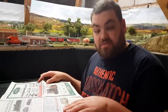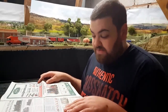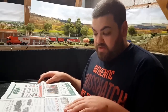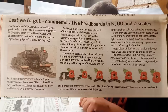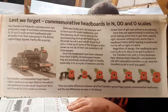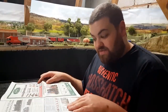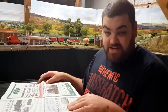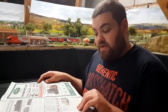The first article that stood out to me was a small article that Fox Transfers have released N-gauge, 00-gauge and O-gauge headboards for engines in the shape of a poppy. And I think there's seven designs. They are £5.80 for an N-gauge, £8.10 for a 00, and £10.80 for an O-gauge. And I thought, being as it's close to November, and of course Remembrance Day, it was quite fitting, so that's quite a good addition.